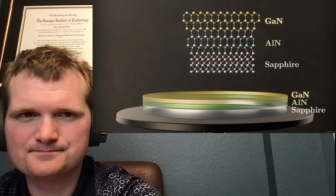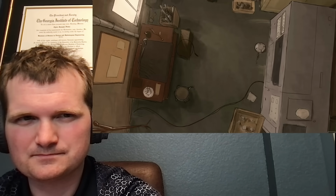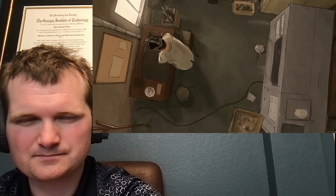But Nakamura wasn't even close at this stage. Back at Nichia, he couldn't get gallium nitride to even grow normally in his new MOCVD reactor. After 6 months, desperate for results, he decided to take the machine apart and build a better version himself. His 10 months spent putting together the reactor in Florida were suddenly invaluable.